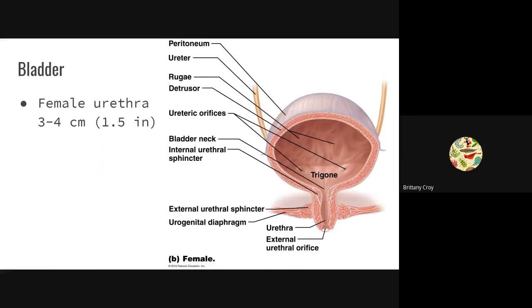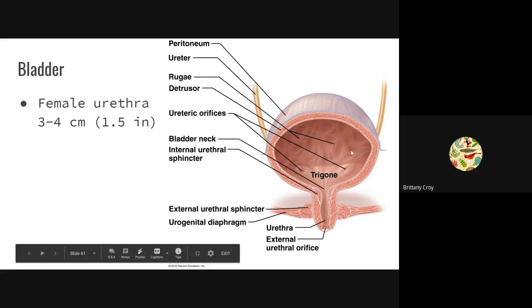Now let's talk about the bladder. I want to point out that the bladder is kind of similar to the stomach. So you know how the stomach temporarily stored the food? The bladder temporarily stores the urine, and just like the stomach, it can be small and then it can expand to be larger because it has the same rugae or like the muscular folds.